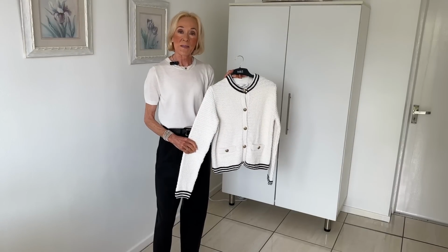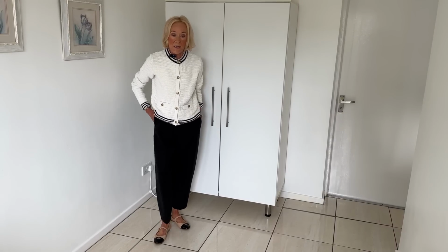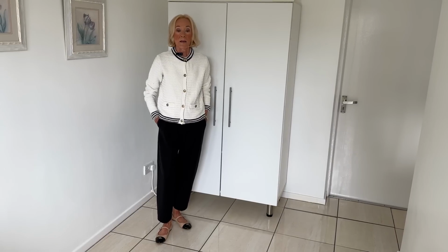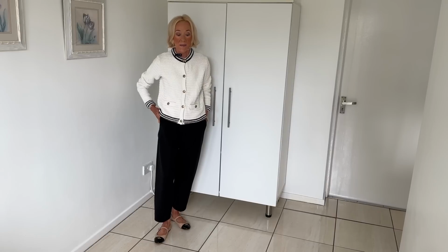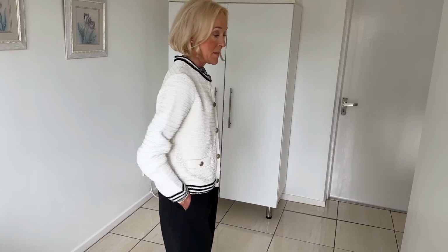Let me pop this on and I'll come back. Okay, this is the other colourway. For reference, I'm 5'4.5". I typically wear a UK size, either 6 or an 8, depending on the style and fit. And this is the extra small, as you know, it's exactly the same as the black, but in the reverse colourway. And honestly, it's as divine as the other.